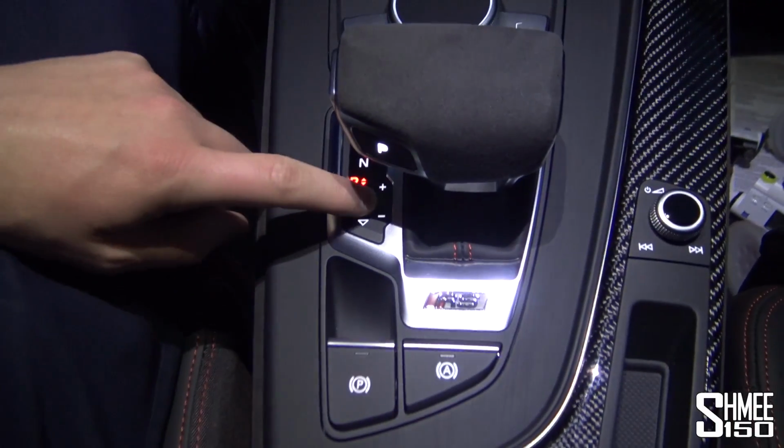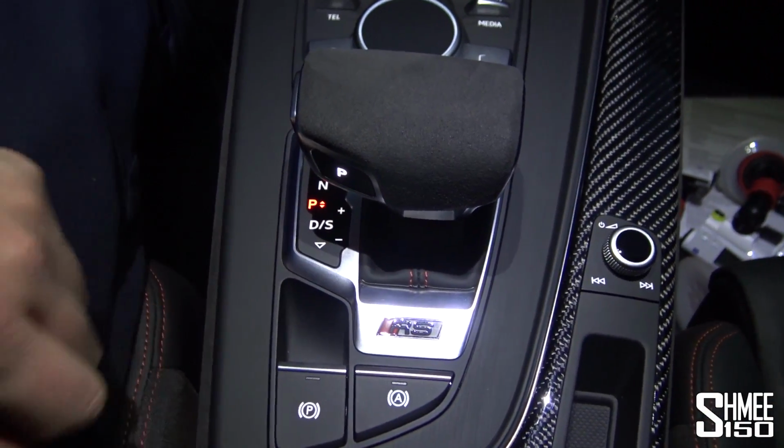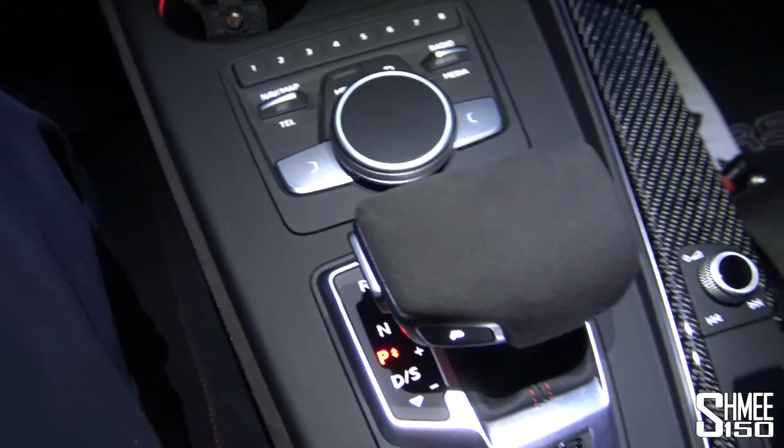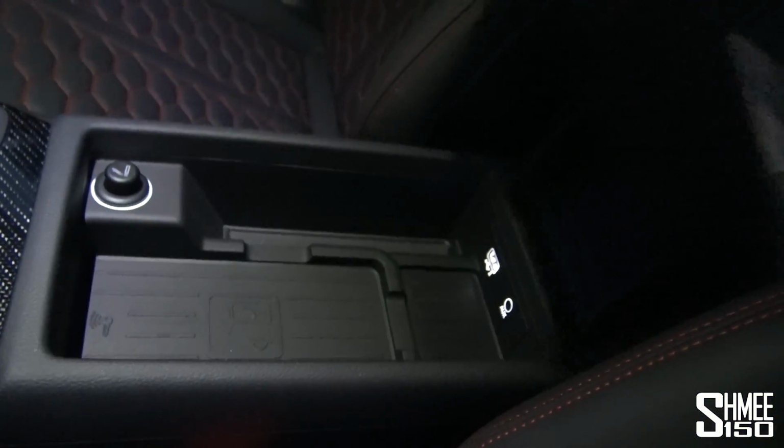The gear selector with the plus and minus the wrong way round. They always do the plus and minus the wrong way round. I comment on it a lot if you've seen my previous videos. Then you have the phone charging pad in the armrest, USB, and the aux port back there.